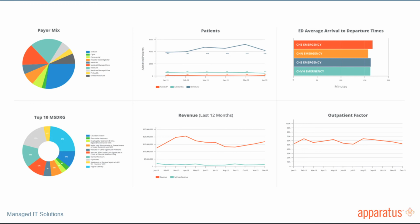In the bottom left, we have the top 10 diagnosis groups. Just so you can get an understanding of what are we seeing the most people for. Based on that, do we need more of a certain staff type, more of a certain specialty? That's a really good metric to understand who's coming in and what their needs are.